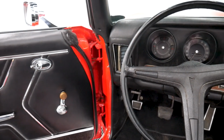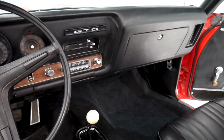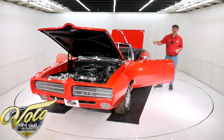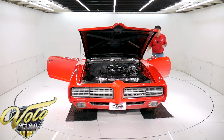Dash pad is nice. It fits real nice. There's a little bit bigger than a hairline crack right on top. A couple little minor wrinkles in the corner, but overall the dash pad's nice. It has the factory rally gauge cluster. It has the tachometer. It has a tilt column. It has a center console.